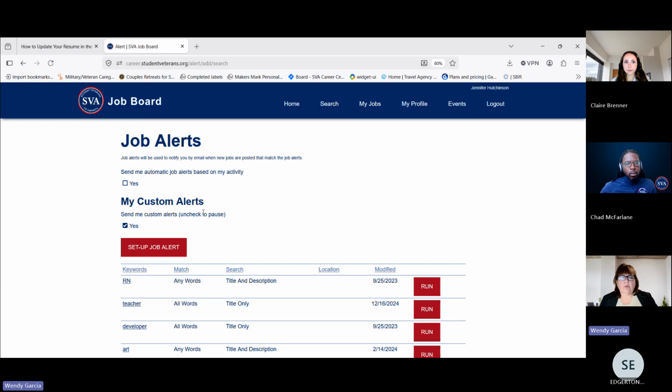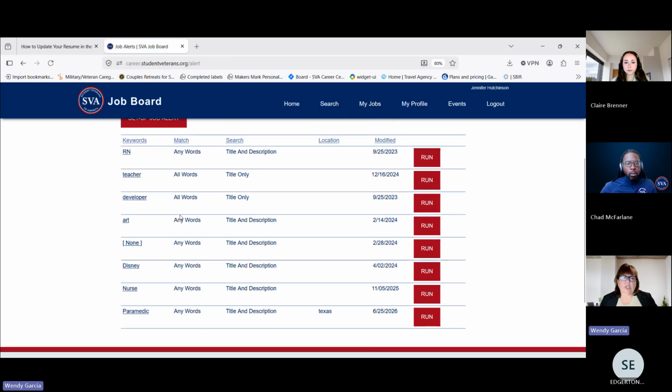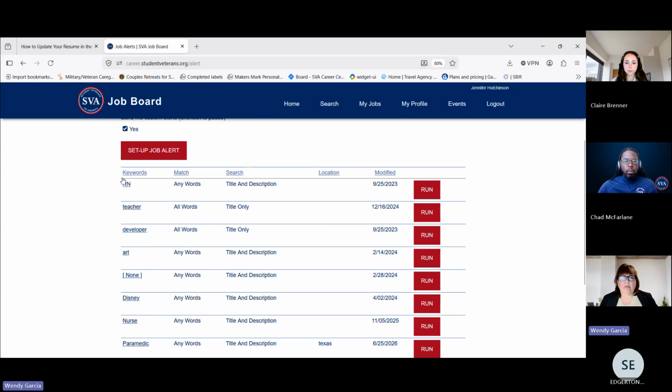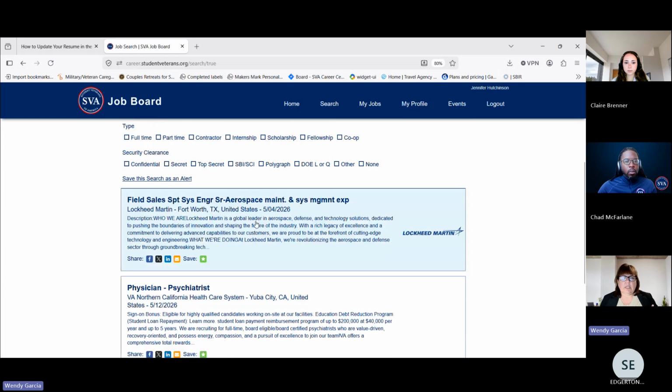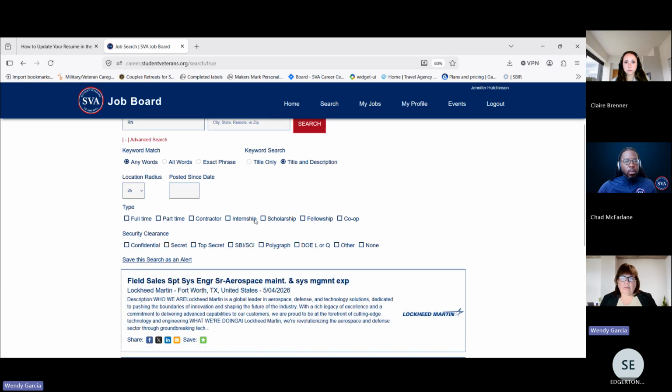When you're setting up these job alerts, they are put up here where you have my jobs, you have the alert feature here, which brings you to the same page. You can come back to this page at any time and run a search for the jobs. I set up this job here right now, but I'm going to go to RN. This one was already set up, and I'm going to run it. Now it tells me here are jobs that are currently available based on the criteria that I set up at one point.